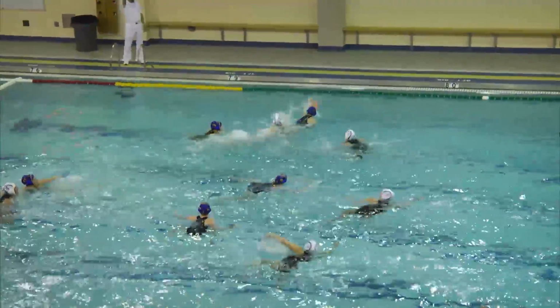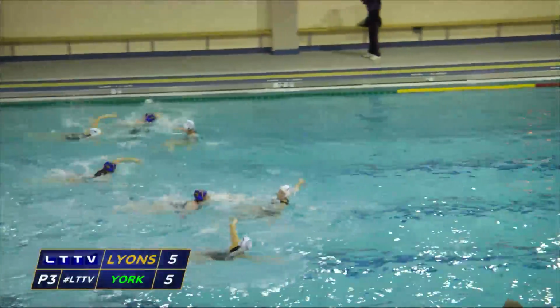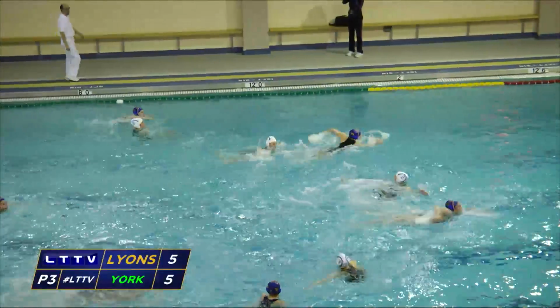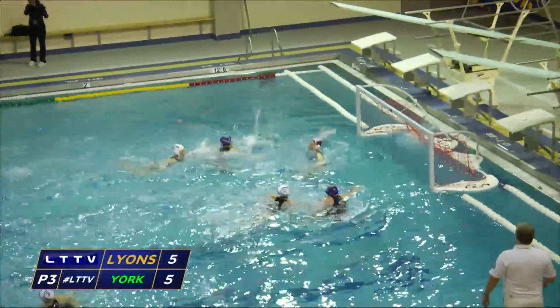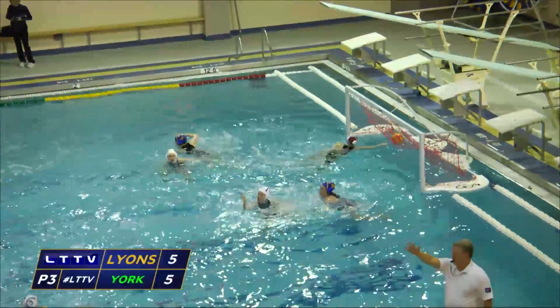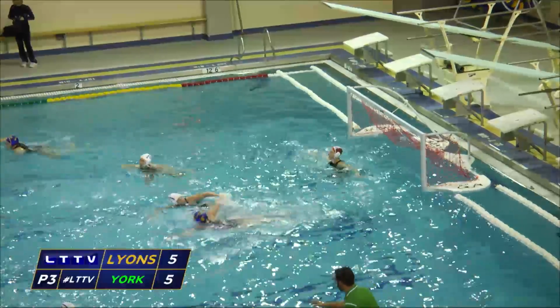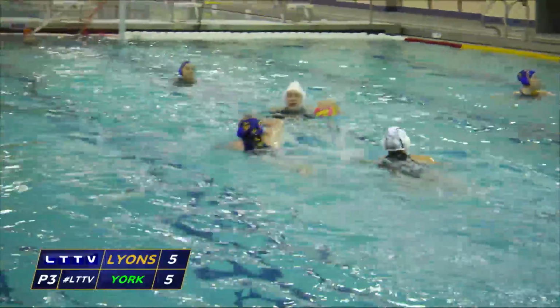York with it. LT with a quick turnover. No, they have it. So pass inside. Chance to take the lead. There's a shot and a score. LT has the lead. Yep, as stated before, no surprise to see a lot of goals being scored in rapid succession as we're seeing with LT.